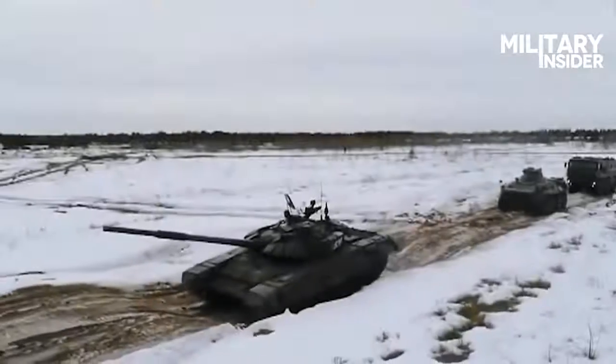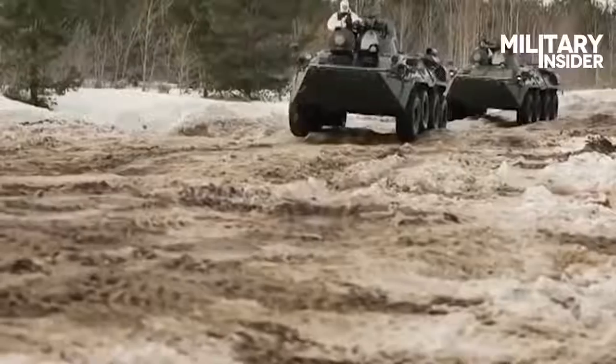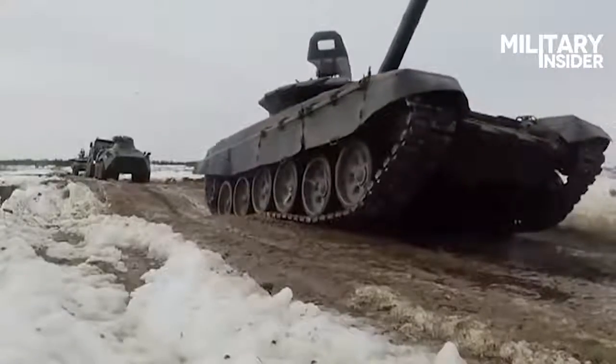If and when Russia widens its war on Ukraine, the attackers' mine-clearing line charges could be some of the most horrific weapons in what surely will be a horrific campaign.